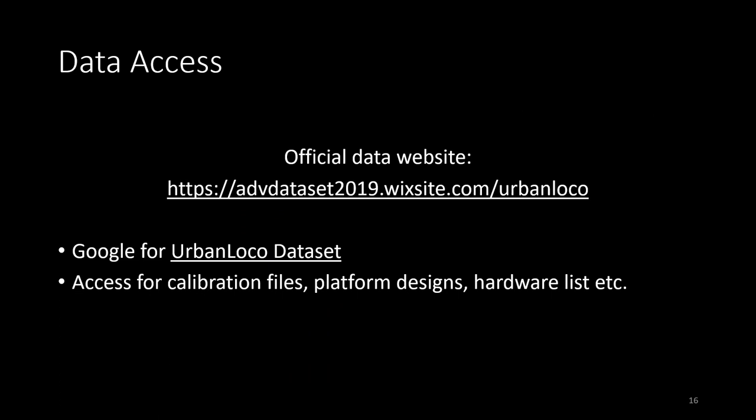To access our dataset, you can visit our official data website shown here. You can also Google the UrbanLoco dataset for easier access. Beyond all the data, you can also get access to calibration files, platform designs, hardware lists, etc.